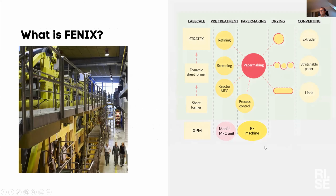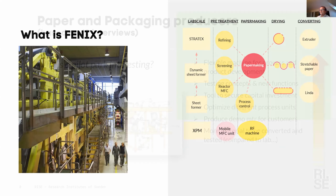Just to mention our pilot facility, which we call FENIX. We have the test units both in Stockholm. You see a picture of the paper machine here, FEX. And we also have test units in Kista and Örnsköldsvik. Within this test and demo unit facility, we have lab scale pre-treatment equipment, papermaking, as you see here, drying equipment, and also test units for converting. So that is our test and demo unit that we have within RISE in this area.